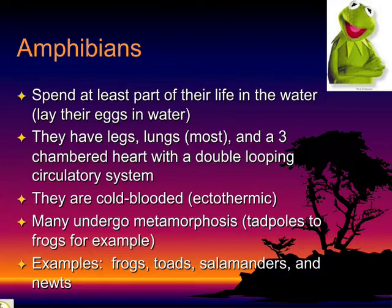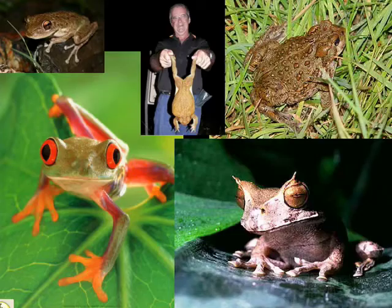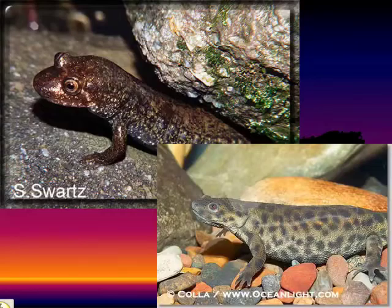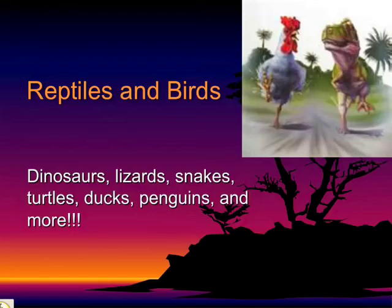But these guys may undergo metamorphosis, going from a tadpole to a frog, for example. Other examples of amphibians might be frogs, toads, salamanders, and newts. So again, we have a wide variety of amphibians here. Poison dart frogs. We have a newt and a salamander.